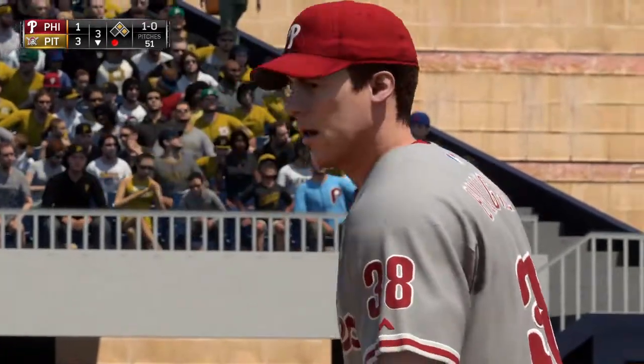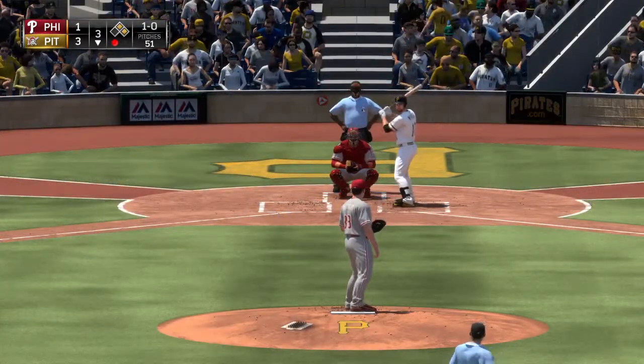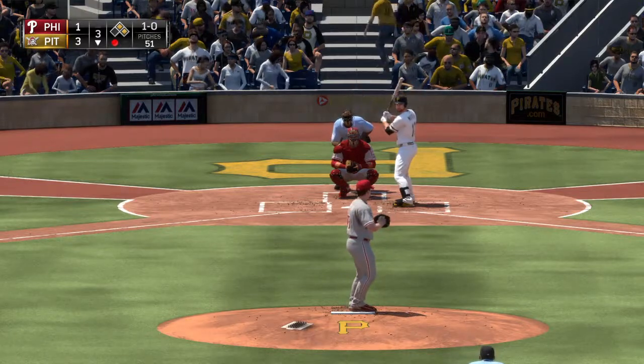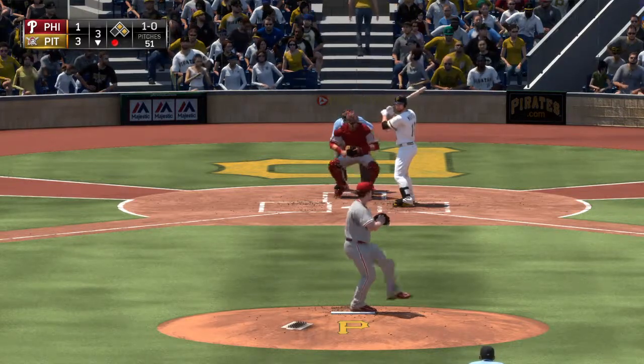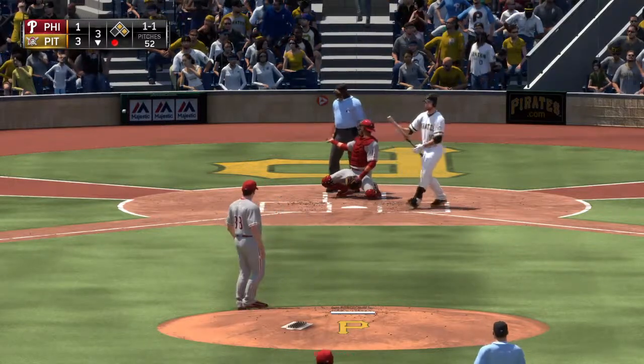We talked about the quality innings that the Phillies starters need. And the Pirates runners go, and it's foul. There's 1 ball and 1 strike.